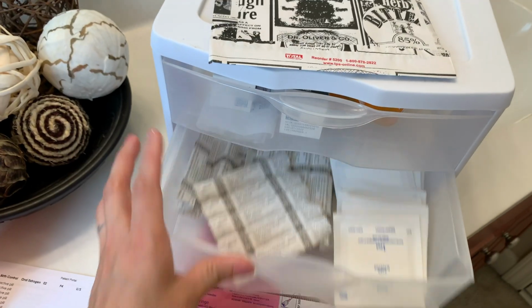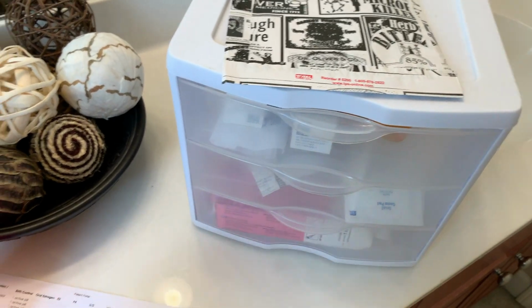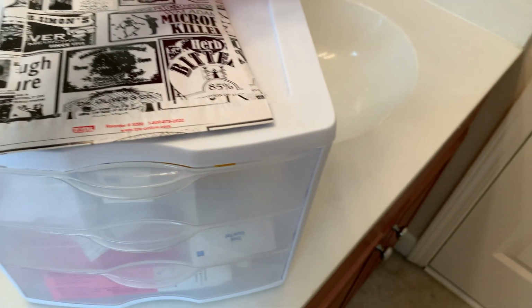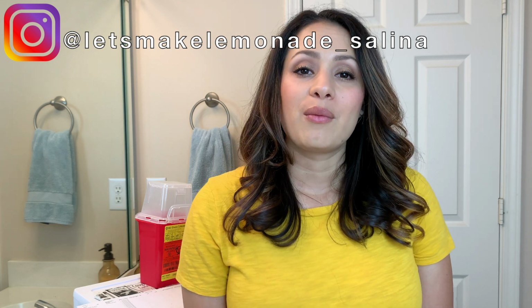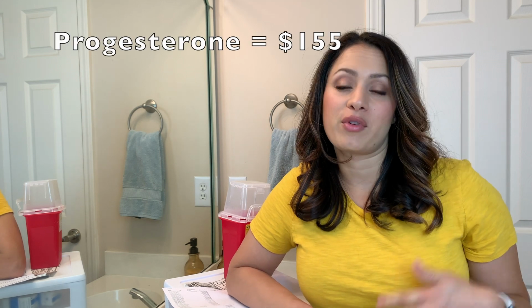It's a lot simpler than with the stims. It seems like nothing compared to the egg retrieval meds. That was a ton of stuff. So I'm really excited. I'm full of all kinds of emotions about this, and I am ready to go. I will tell you, I am ready to go. For those of you wondering, the progesterone part cost $155 with the shipping and all of that. And then the estrogen and the steroid and the doxycycline, that was about 40 something.